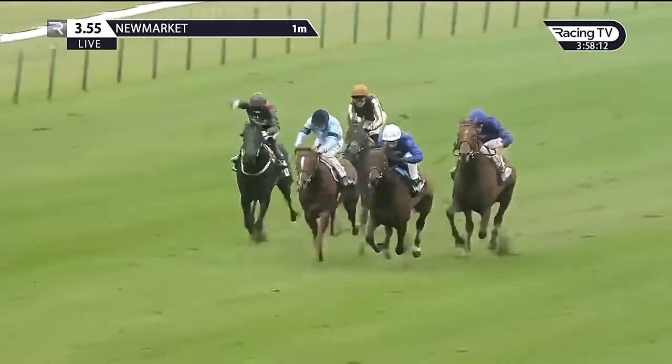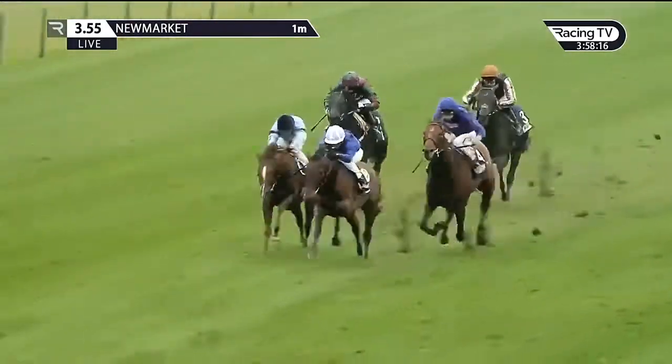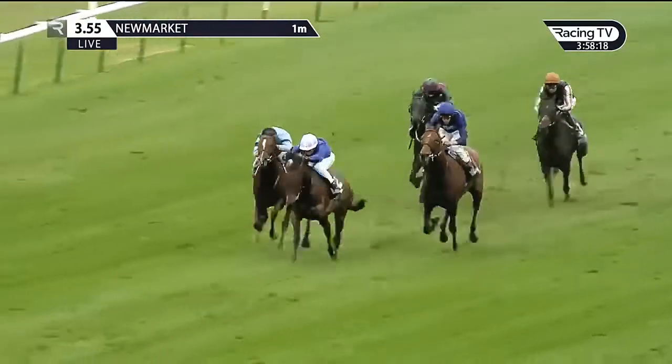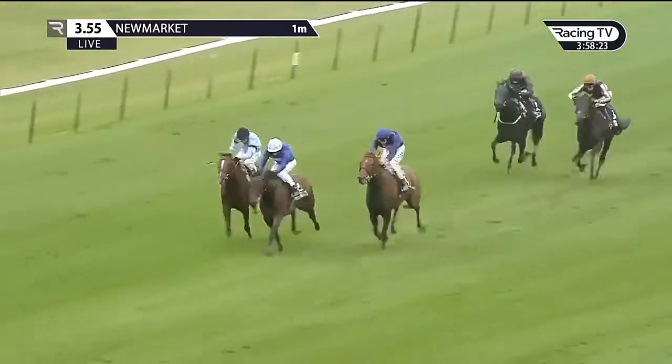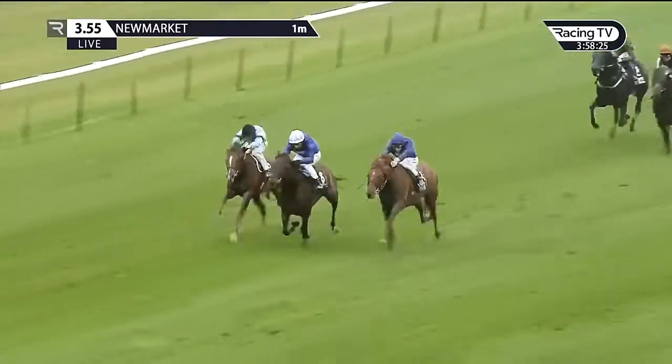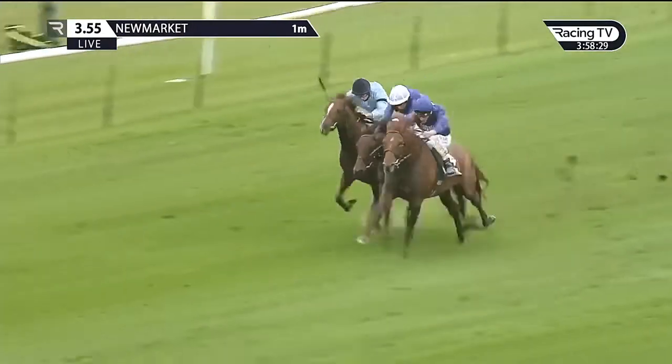Fen Tiger over on the far side. Now Hurricane Lane is beginning to rally, and he's going to try and deliver a challenge once again as they race down into the dip. A furlong and a half to go. Royal Touch out in front, but yet to seal the deal. On the near side is Hurricane Lane. Over the far side is Parachute.